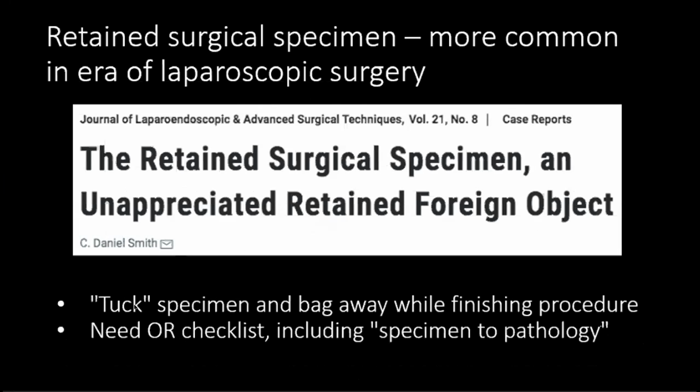And then they might do a number of other things. During a cholecystectomy, they might do an intraoperative cholangiogram. During a proctectomy, they might make an anastomosis, etc. And then if they forget to go pick it up and remove it, that's what's called a retained surgical specimen. I was talking to one of my surgeons about this, and it has happened several times. It's a known complication, especially in this era of laparoscopic surgery.